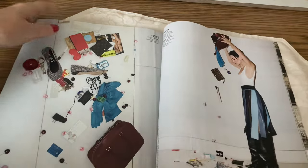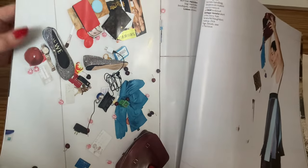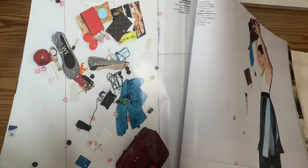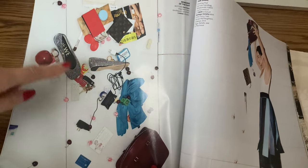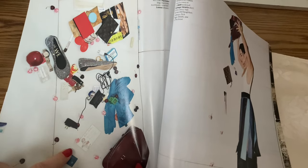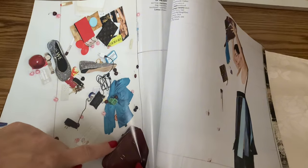Got all the stuff. What's she been up to here? Money. Candy. A cherry. A play program. Some Loewe shoes. A watch. Charger. Credit card, a lot of cherries. I would be afraid they would get smushed. In my fancy bag, my fancy Hermes bag.